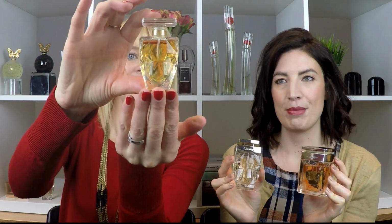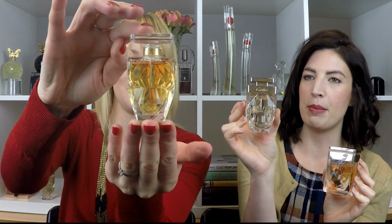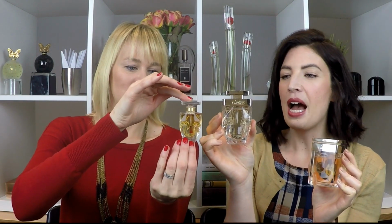Our favourite now. On to number 1 bottle. The one that we've chosen for number 1 is La Panthere by Cartier. There's a few different variations of La Panthere. What one do you want? I'll have the Eau de Parfum as well. Okay. This was the first one that launched, the Eau de Parfum in 2014. And then we also have the Léger bottle and the Pure Parfum bottle. You'll see Léger and Pure Parfum are quite similar shape.